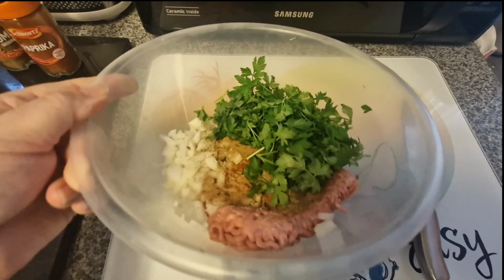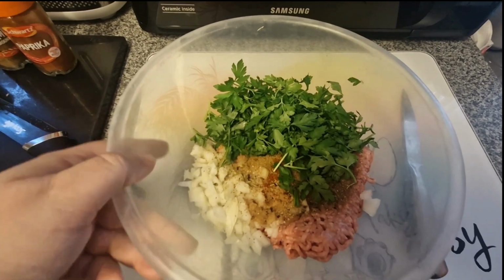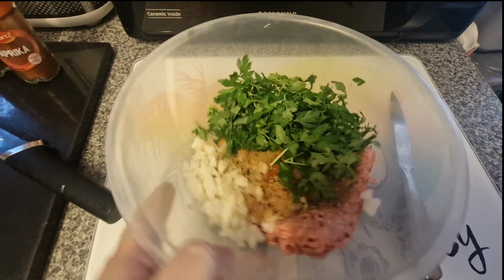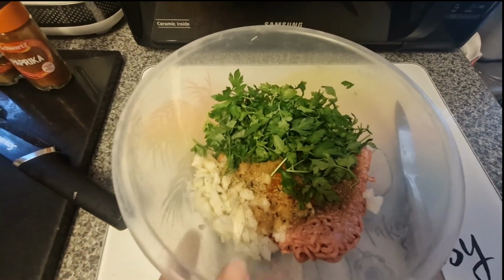Here's everything all in my bowl. Chop the onions, put in the garlic, all the seasonings, and that looks like a lot of parsley, but that's what it said.